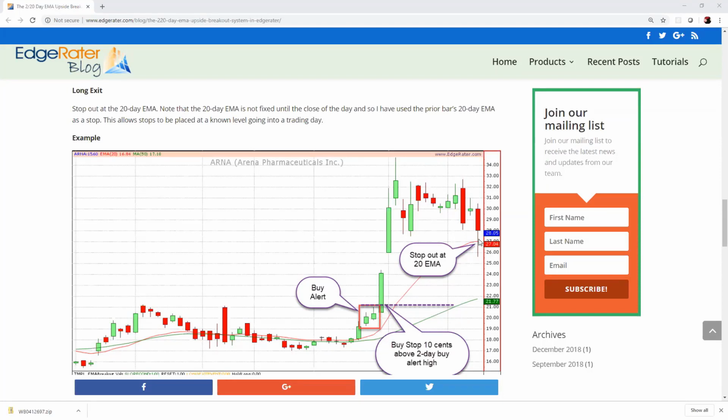Now the 20 EMA changes during the day, obviously, for the current bar, so you never know where the 20 EMA is when you're looking at intraday. So this template uses the fixed 20 EMA from the prior day as the exit level. Of course, you can change it, but because this is trying to capture big moves, those small changes are insignificant with this template.